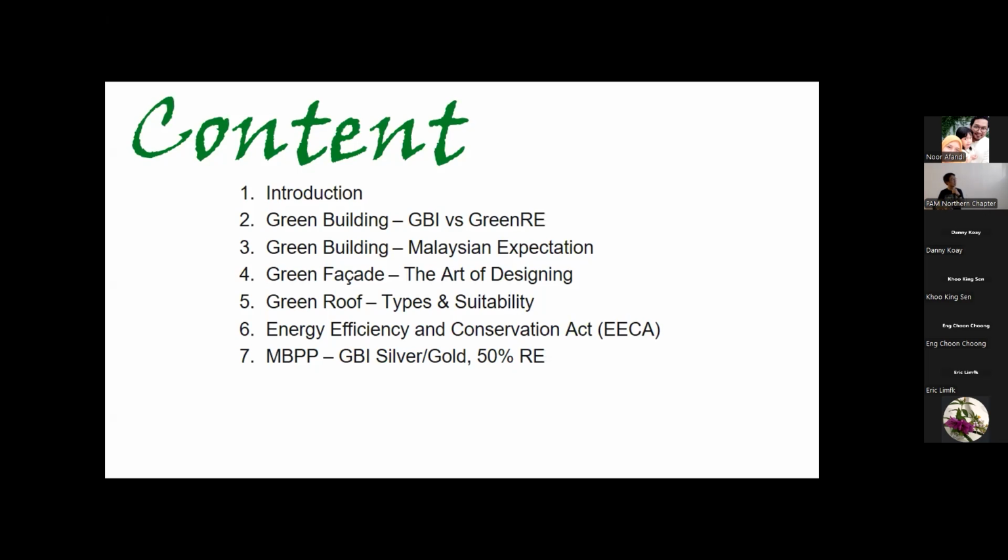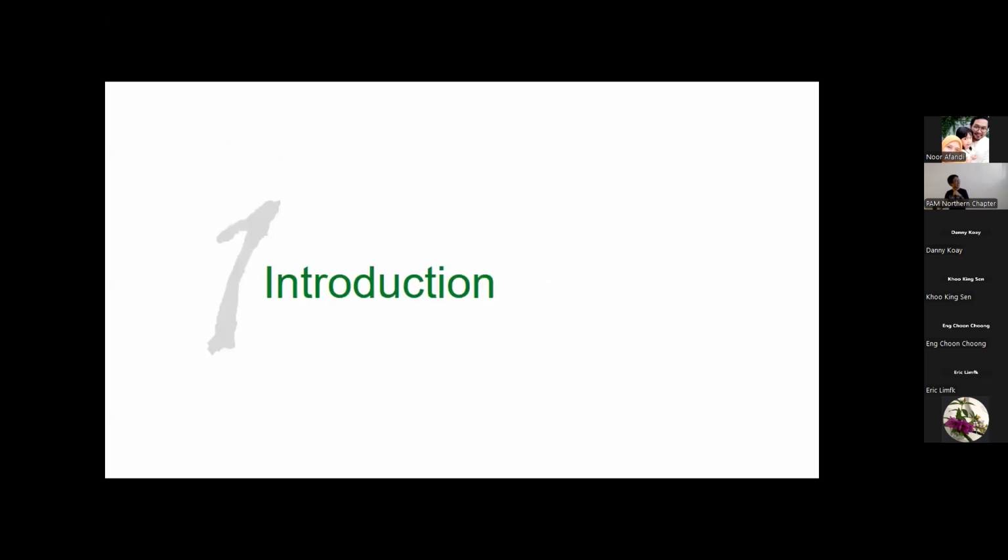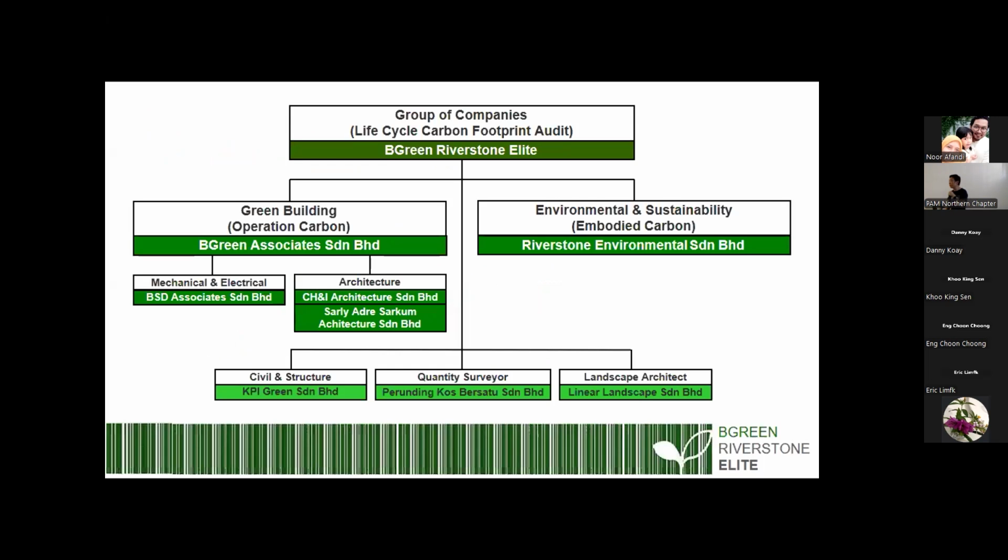And then we'll talk about the ECA and the latest GBI requirement, silver and gold, green renewable energy, RE. This RE is not related to this RE. Different RE. Of course, MPPP requirement. So this is just a general outline. If you need to go toilet, need to break, need to smoke, need to sleep, go ahead. Don't worry. Okay, let's do the first part.